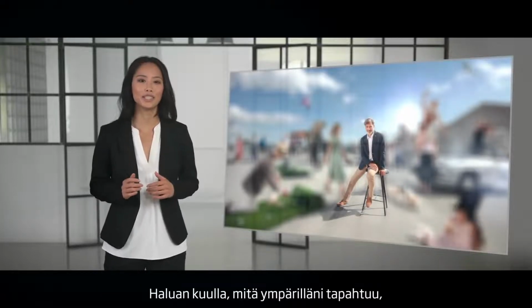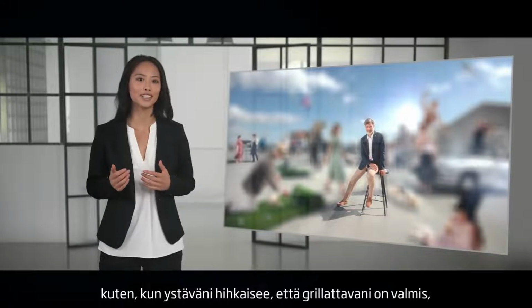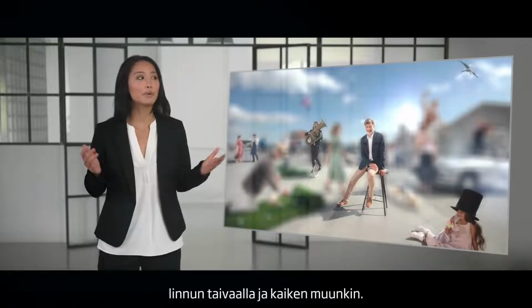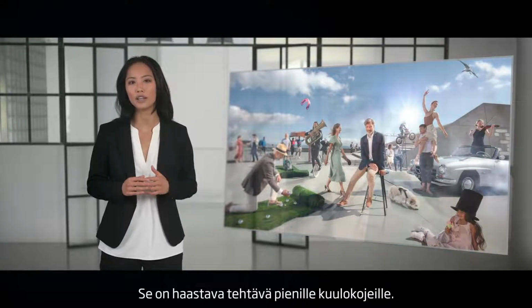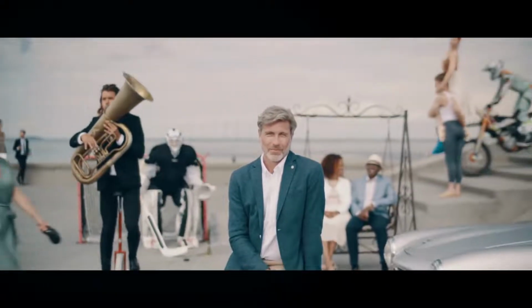I want to be able to hear what's happening around me, like my friend shouting that my barbecue is ready, the guy playing the tuba on a unicycle, my daughter when she wants my attention, the bird in the sky, and everything else. It's a very complex task for a small hearing aid. Remember, sounds are constantly moving.